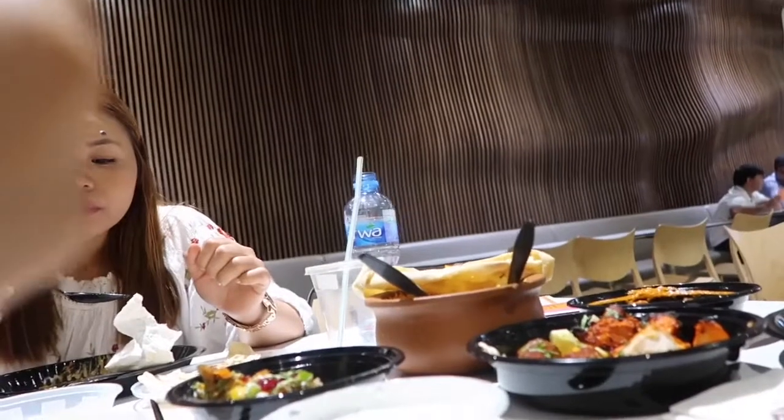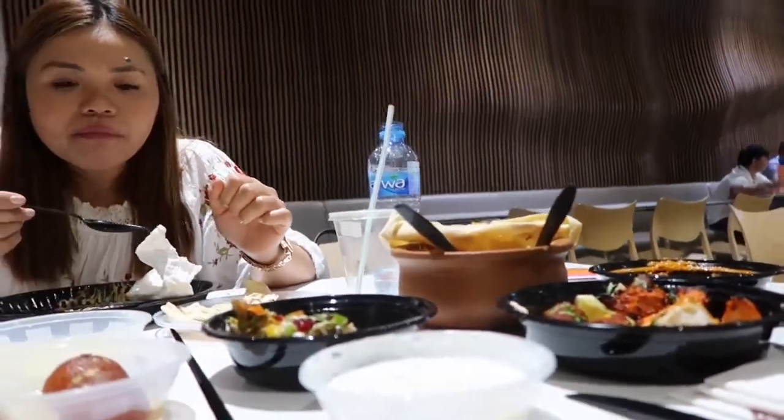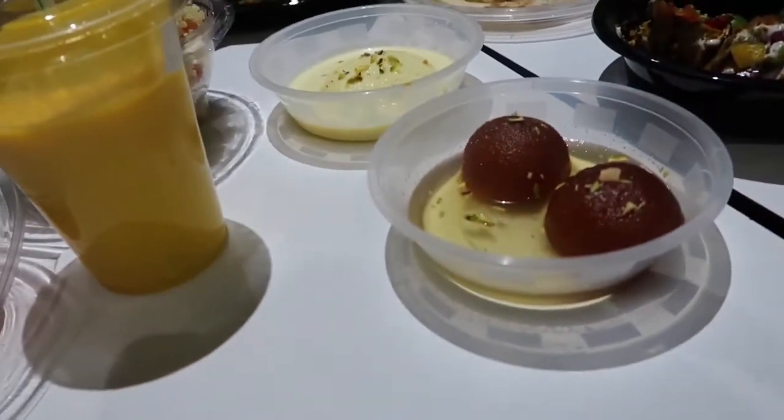Wrap. Nakakapag-kape ka pa ba? Bawal. Bawal ang kape. Last na kape ko pala yung sa Costa.